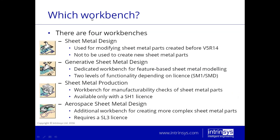So let's get back into this webinar, which is about CATIA V5 sheet metal design. So essentially there are 4 workbenches: there's sheet metal design, generative sheet metal design, sheet metal production, and aerospace sheet metal design. Now, which one do you need? That's the big million-dollar question.